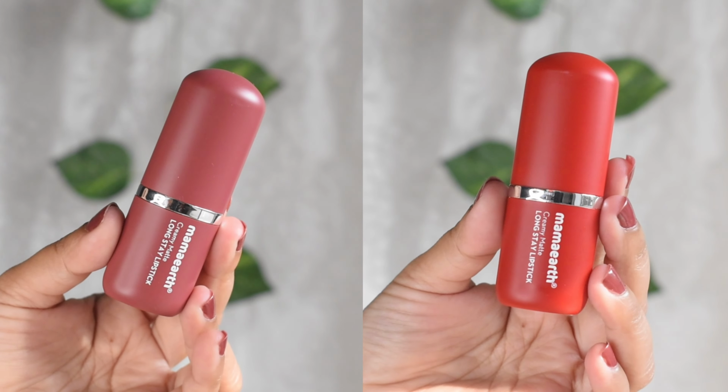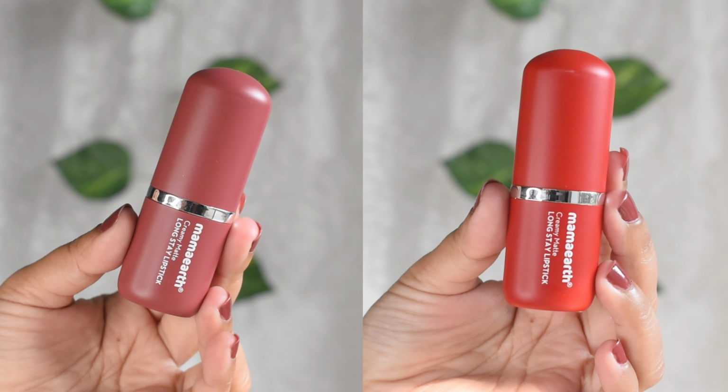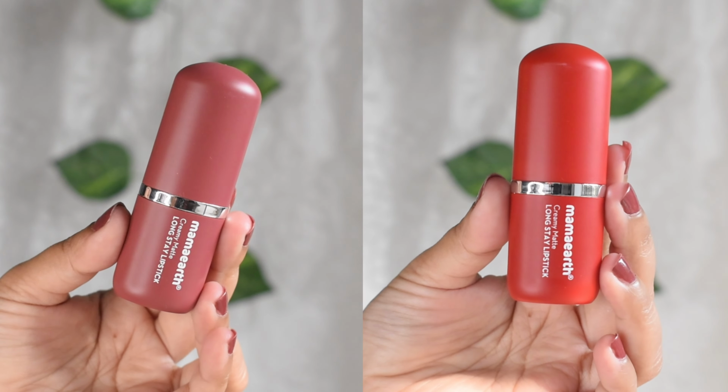Each shade comes in different color coded packaging, and that makes it easy to identify the shade if you have more than one shade. And guys, as of now, these lipsticks are available on the Mamaearth website, Mamaearth app and Amazon.